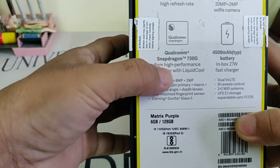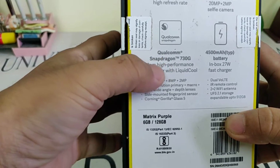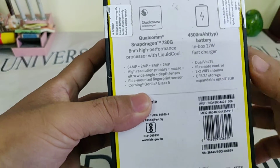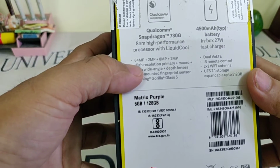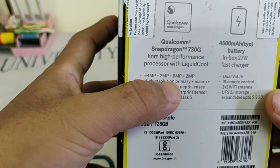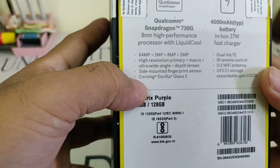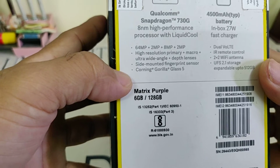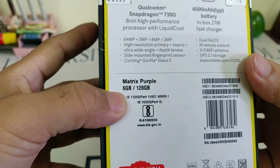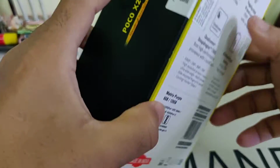And this is the chipset of this phone. This phone is powered by Qualcomm Snapdragon 730G, and the battery is 4500 mAh. Here is the primary camera, 64 MP, 2 MP, 8 megapixel, and 2 MP for depth sensor, and it is covered by Corning Gorilla Glass 5. I have ordered the Poco X2 Matrix Purple, 6 GB RAM, 128 GB ROM. It's written made in India.